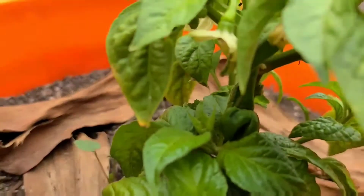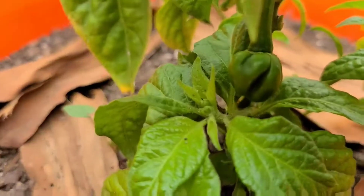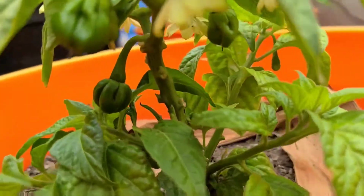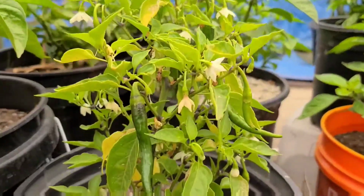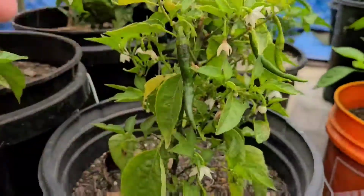And this is a yellow moruga, very small plant. It's producing some very small peppers, but nonetheless, it is a yellow moruga scorpion. And I will use the pods in a sauce or something. I will not let one pod go to waste. And here's a long, thin cayenne. Thin, but not very long. But nonetheless, we do have pods.